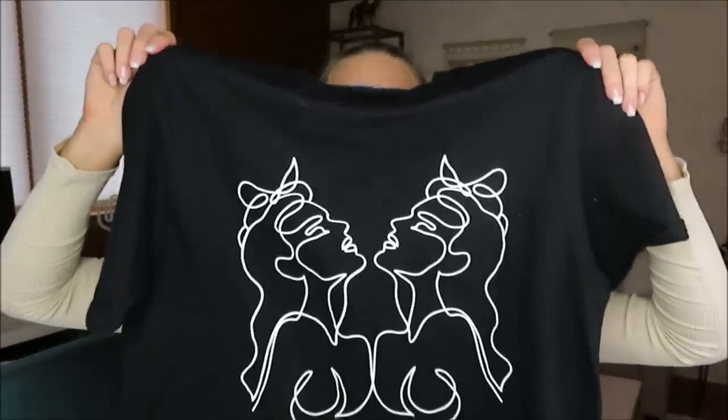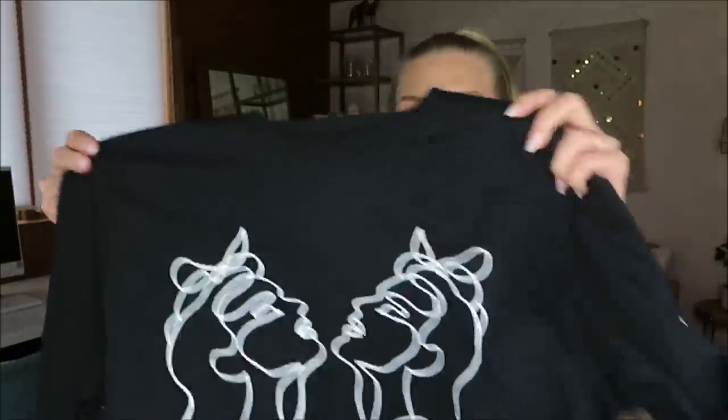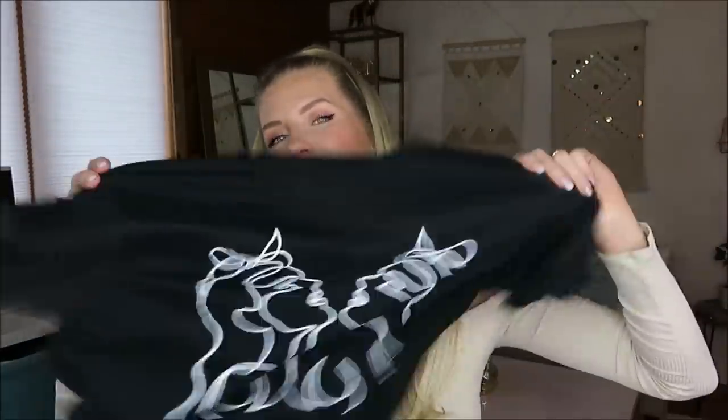And I paired them with this t-shirt, which I think is so cute and had to have it. It's me and my girlfriend. Or maybe it's me in the mirror. I can't decide. Anyway, it's a very simple t-shirt. It's just cut on the bottom. It's not hemmed or anything like that, if that's the right word. And fits great, love it, and have no complaints about it.